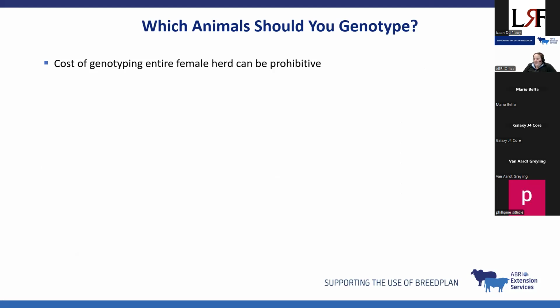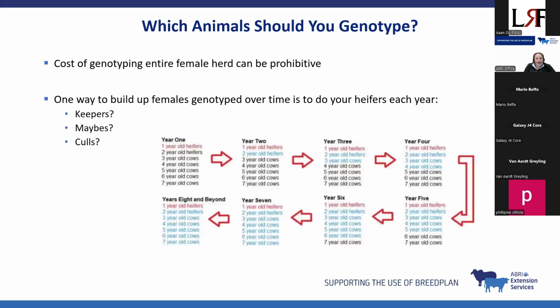It's a consideration, but we know that the cost of genotyping the entire female herd can be prohibitive, particularly if you try to do it in a single hit. So one way that we're seeing producers do that is to build up their females genotyped over time by doing the heifers each year. And so the question then becomes, well, should I do the keepers? Should I do the maybes? Should I do the culls?